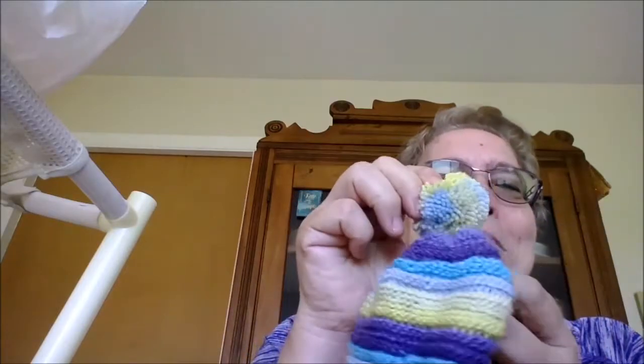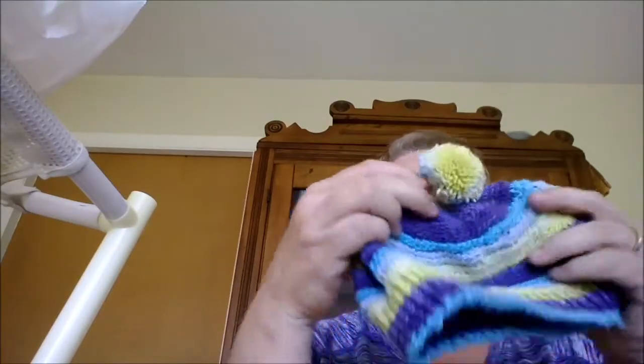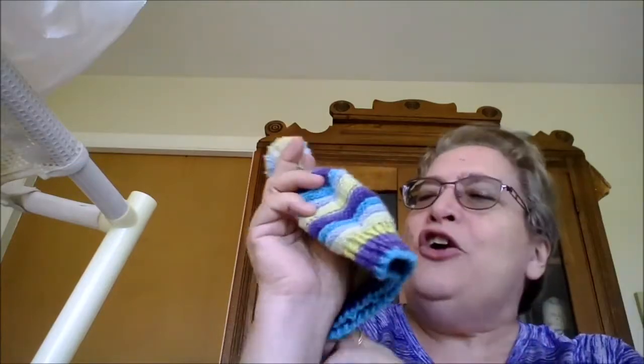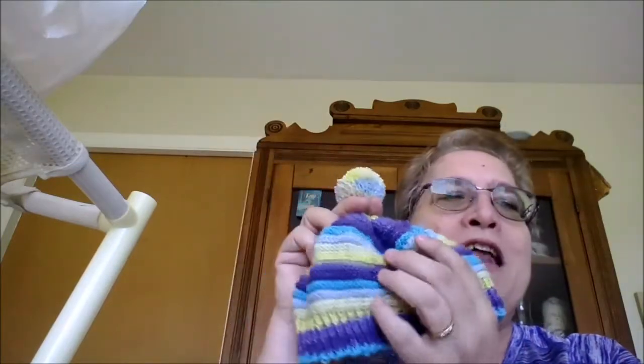I just love this little pom-pom. I love how it's come away with the yellow and the blue on it. This is just using Felicia yarn, and then I used the pattern that I've posted for free under Napier's Knits. So if you're interested, go there. That's all the finished objects, but that's okay, because you know me, I always have more than one thing on my needles at a time.